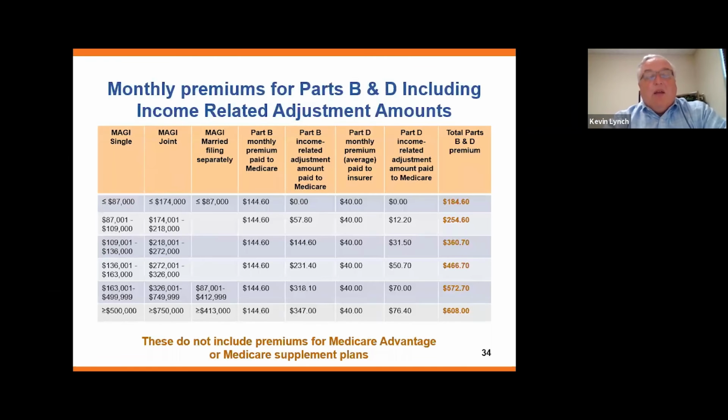Well, let me show you. This is the chart of how they figure out whether or not the income-related monthly adjustment is applicable to you. So let's pick on MAGI, modified adjusted gross income, joint filers. Let's look at that $174,001 to $218,000. If you and your wife or you and your husband are at that threshold in retirement, well, not only do you pay the $144.60, but you get to pay an extra $57.80 on B. On D, I used a $40 number for the plan here, but you get to pay another $12.20. So instead of it being basically $184, you pay $254 per person.